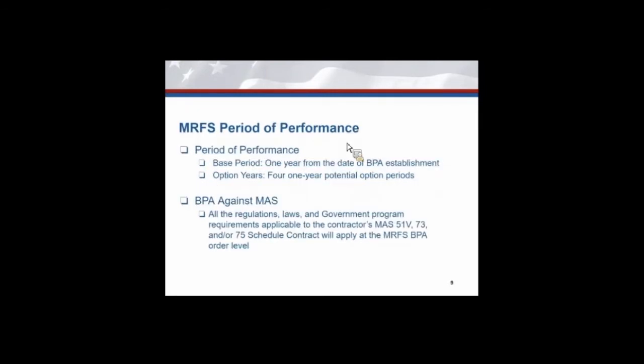Contract basic details right here. Period of performance is 1 year from the date of BPA establishment. July 2019, that's when it was established. So we're nearing the end of the base period, and there's 4 one-year options. We're getting ready to exercise option year 1.